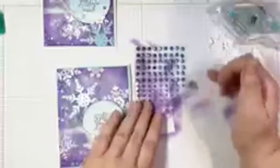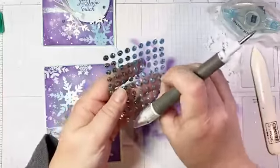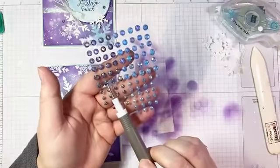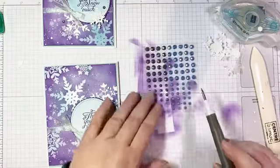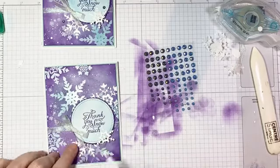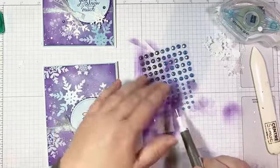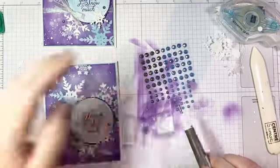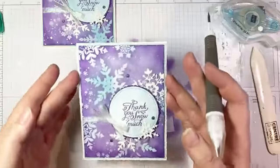All right, so the last touch is a couple of these gorgeous blue gems. Now they are part of the suite as well. There's 2 shades of blue. There's sort of a lighter blue and then this dark, it's almost like an indigo. It's so beautiful. I'm actually going to use the darker blue. And I'm just going to add a couple of these to the front of my card. Just like that. And oh, look at how pretty that is.